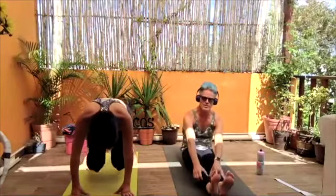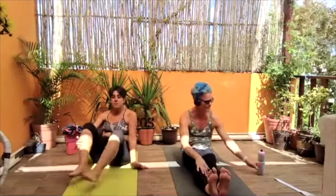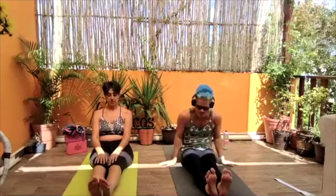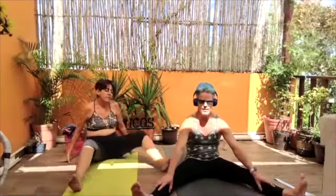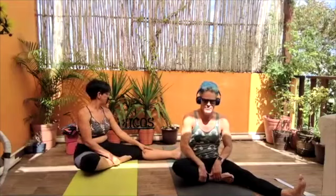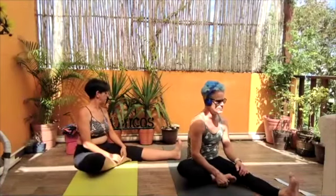Extend your leg forward and flex your feet back. Use your arms to help your legs open out. And keep using your arms to help your legs. Bend your left leg, bring your foot to your right thigh or right knee. Pivot your torso, aim it at your right foot and flex your right foot towards you.